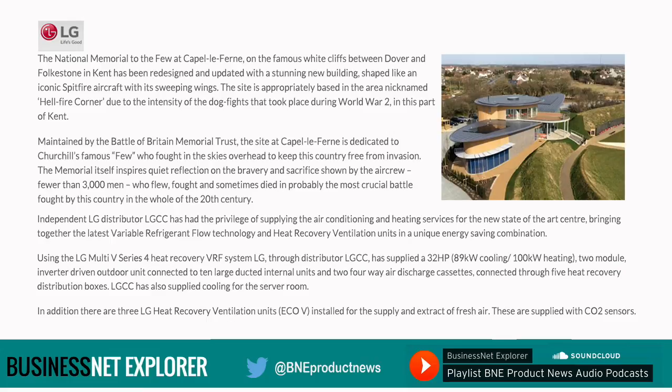In addition, there are 3 LG heat recovery ventilation units installed for the supply and extract of fresh air. These are supplied with CO2 sensors. Remote zonal control is included, but overall building control is achieved by LG's AC Smart Intelligent Centralized Controller. Remote return air sensors are also installed in zones to ensure accurate control of space temperature.